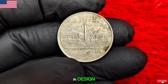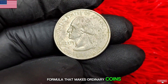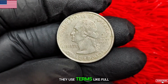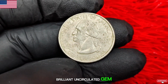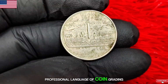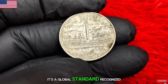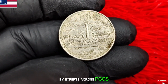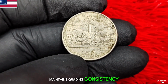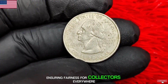A coin can be common in design but rare in grade, and that is the secret formula that makes ordinary coins extraordinary. When numismatists describe such a coin, they use terms like full strike, brilliant uncirculated, gem condition, or proof-like surface. Each term adds to the professional language of coin grading and collecting. It's not just vocabulary, it's a global standard recognized by experts across PCGS, NGC, and others. Each organization maintains grading consistency through decades of research and statistical comparison, ensuring fairness for collectors everywhere.